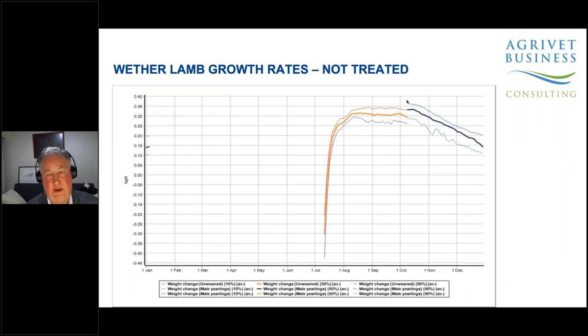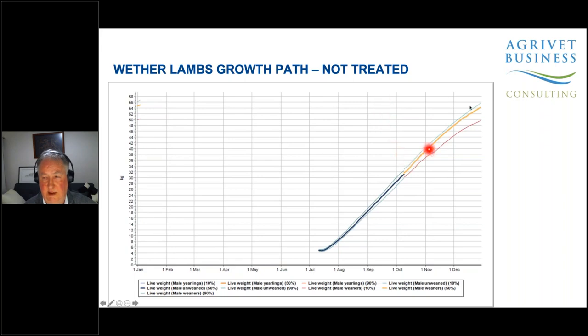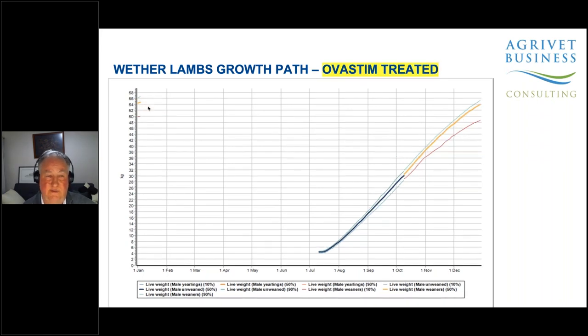So if we look at an example, and there's not a lot of difference between these, this is the weather lamb growth rates from the untreated ewe flock, and the median growth rate is hovering around 300 grams per head per day through the peak of the spring, and the overstim treated are about similar. If we look at the growth path of the lambs of the untreated flock, the median lambs have a steady rise up to 50 kilos, and then they plateau out at about 55 kilos as they're sold off in January. And the overstim treated flock are slightly less, let's say 200 grams, you can just see it. There's not much difference there. That's just to put the picture that if you've got twins and you've got good pasture conditions, you'll see good growth rates in them still. They won't be that far behind the singletons by the time they're sold.